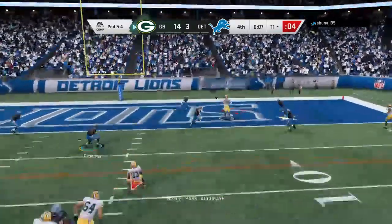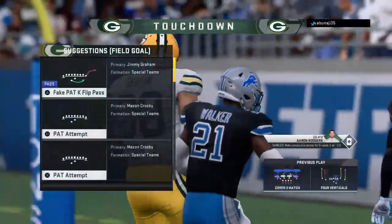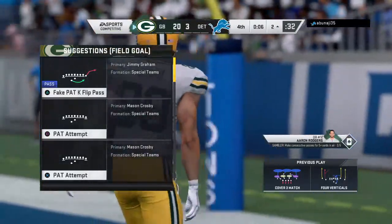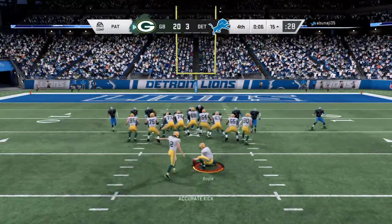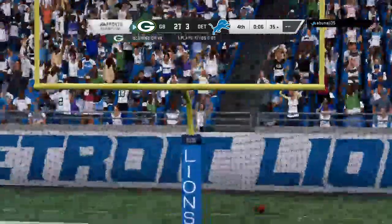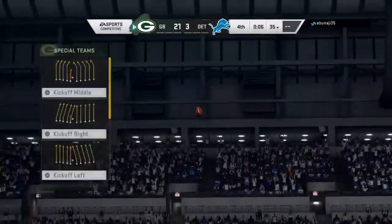To throw again on second down. Rodgers, and he's got the connection to the tight end Graham. Touchdown Packers. Jimmy Graham, a beast in the red zone with his second touchdown of the game. And his guys capitalize on the short field as they take it in for 6. Crosby with the extra point, and the decision to just kick the extra point winds up successful.